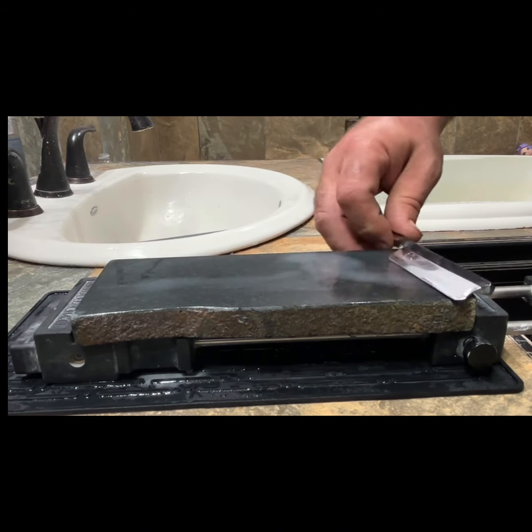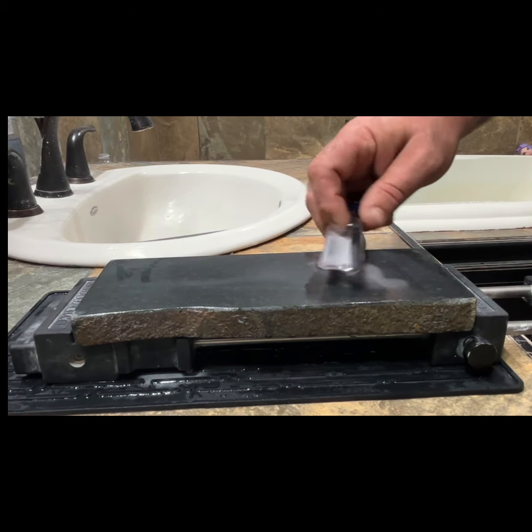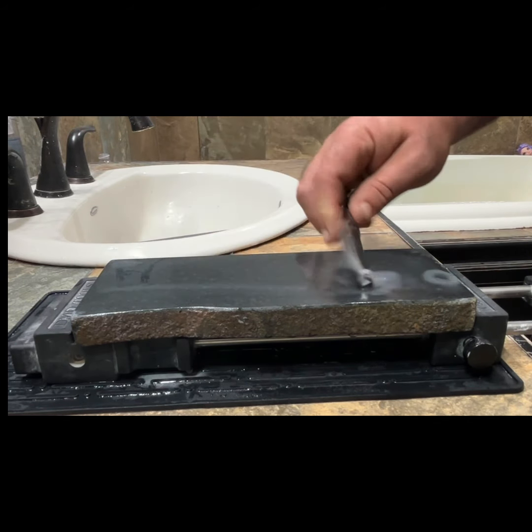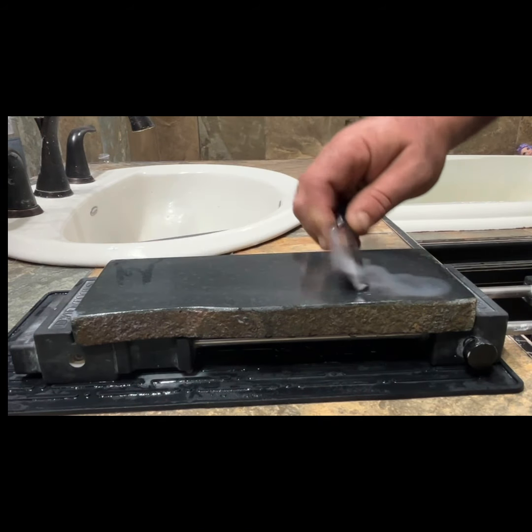I wanted to go in with an open mind. I wanted to figure out how to hone on it. He explained to me what his base procedure was, and I went from there. And again, not knowing the actual geology of the stone, I didn't want to assume the slurry would break down.